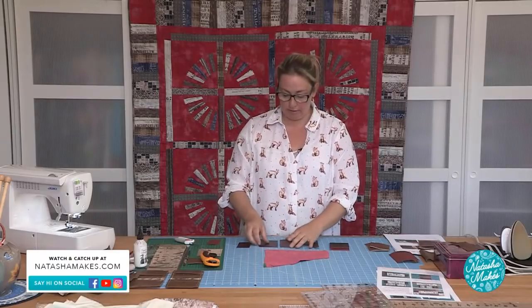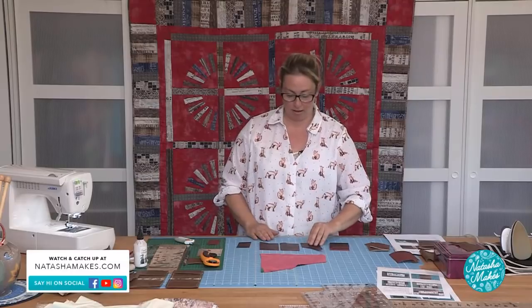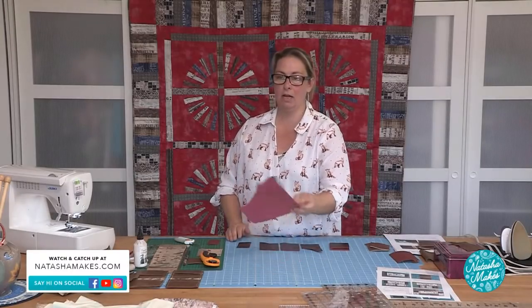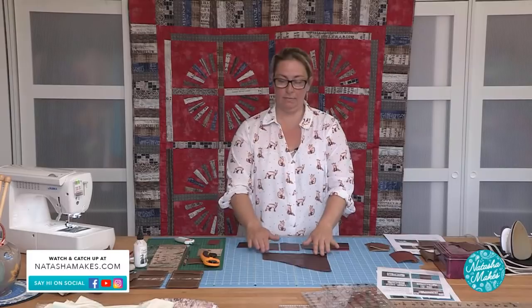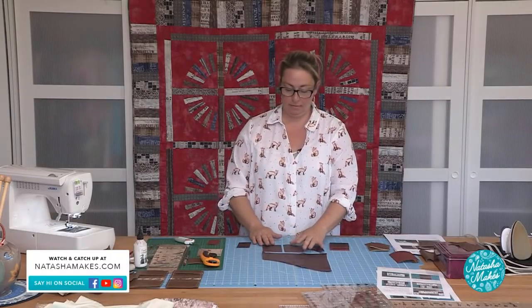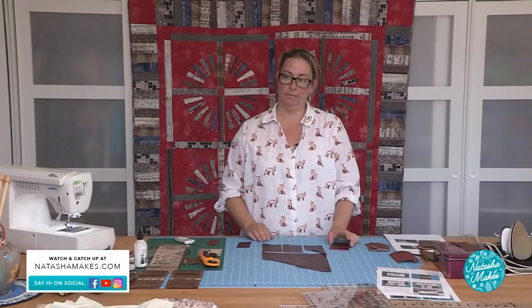It's really, really simple. The measurements are on the pattern on the website. So you can get this pattern. It's on the website and all the details are there. And we did it so that you could buy the scrap bags. We wanted to make this as affordable and friendly for you as we possibly could. So you could buy one of the little scrap bags. You could buy a bigger scrap bag and make loads.